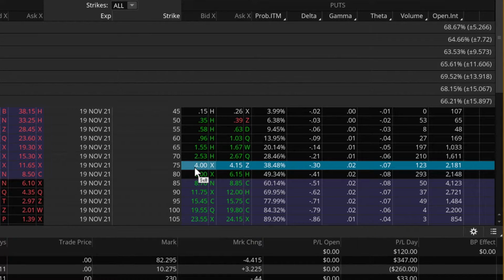And so again, just kind of eyeballing the probability of Peloton dropping down to about $73.60, I would say there's about a 35-ish% chance of that happening. And so there you go. There's a greater chance that you will actually lose money on the put credit spread than if you just sold the naked put.